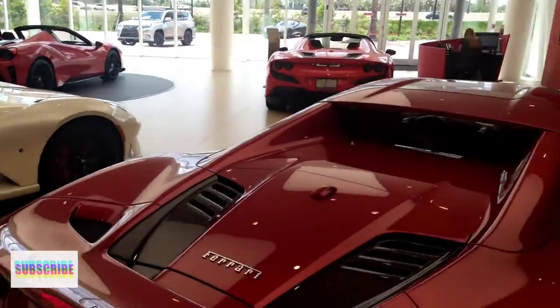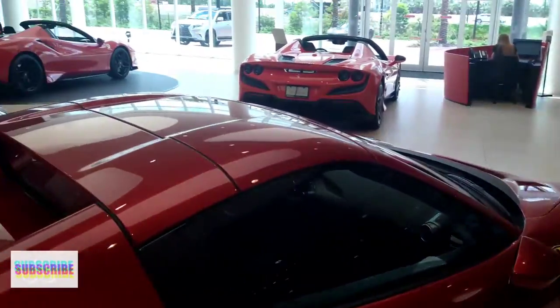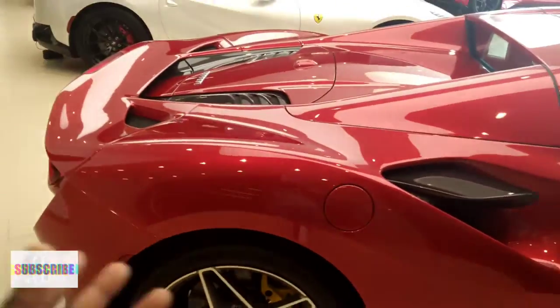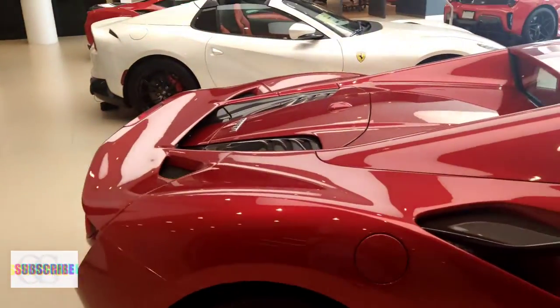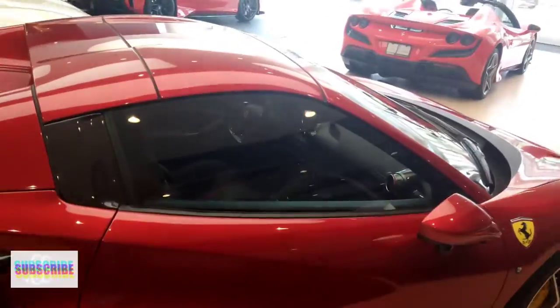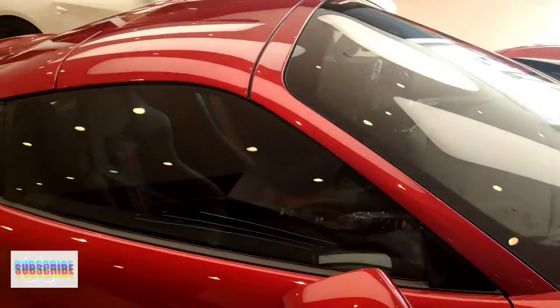So like I said, we went to Lamborghini, we went to Bentley, now we're at Ferrari. Yes, one of a kind. Always got very nice details when it comes to the paint jobs. I really like them, man. They really took their time to think of something new and innovative that actually makes sense. So yes, sir. Also got a lot of this one right here.